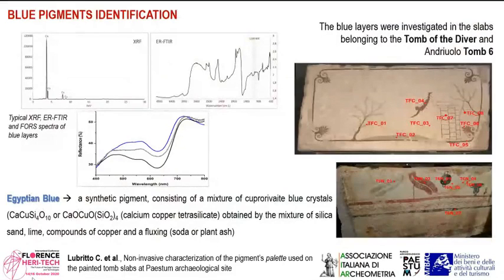The integrated and multi-analytical approach provided significant results for the identification and the clustering of pigment palettes typical of different periods. In the next slides, for each pigment, the results obtained from the whole set of analytical techniques used for in-situ measurements are reported. Here, in this slide, the light blue layers were investigated in the painted slabs of the tomb of the Diver and in Andriuolo tomb number 6, belonging to different periods. The first one, the tomb of the Diver, dates to the end of the 6th century, while Andriuolo tomb number 6 belongs to the second quarter of the 4th century before Christ.